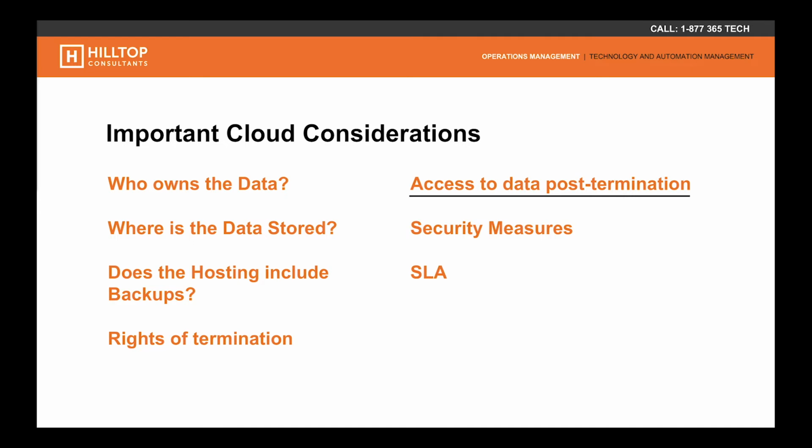What condition will that data be in? How long do they store a copy of your data, if at all? Do you need to provide a hard drive or location to download the data to? How long do you have to retrieve your data? These are just some questions to get you started. By no means is that a complete list.